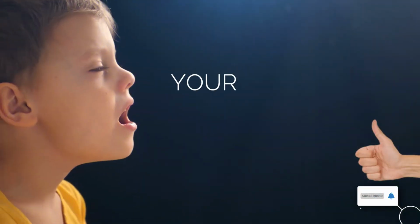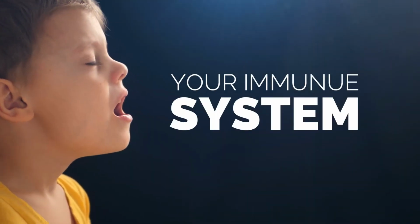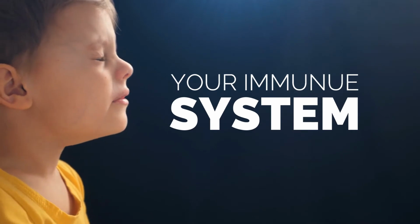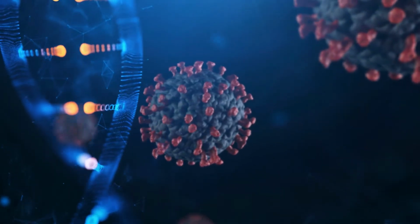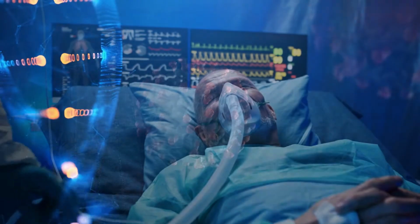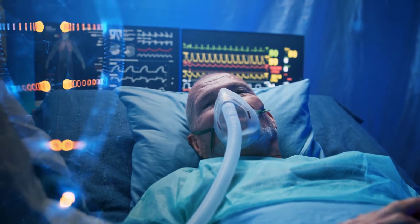Alright folks, in this episode we will explore the gene that influences the response of your immune system to foreign bodies like viruses and bacteria, and possibly even predict the severity of symptoms for COVID-19 patients. Yes, but before we do that, let us understand the role of our immune system first.